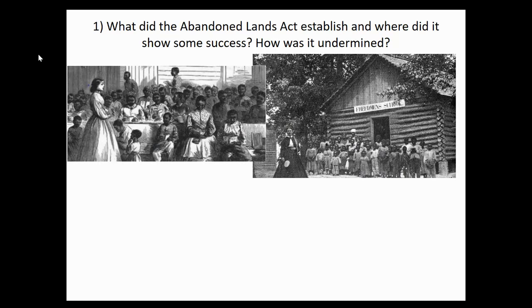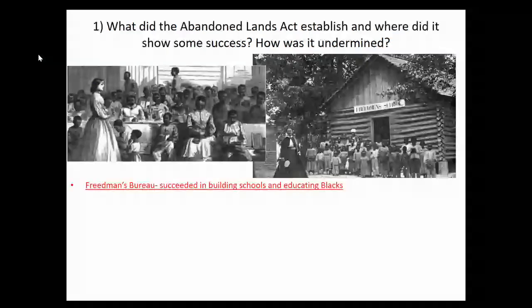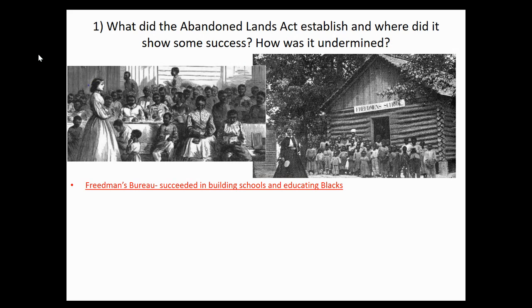So, one attempt to try to bring some kind of equality for African Americans, because now that they're free they are called freedmen, right, is from the Abandoned Lands Act. Now, it established the Freedmen's Bureau. This is the first federal institution ever that was essentially a welfare agency, in the sense that the government is giving aid to a group. It's not protecting rights, it's actually helping people out. And this succeeded in building schools and trying to educate blacks. It was against the law to teach a slave to read and write, and education was seen as one of the primary ways that African Americans tried to achieve equality.